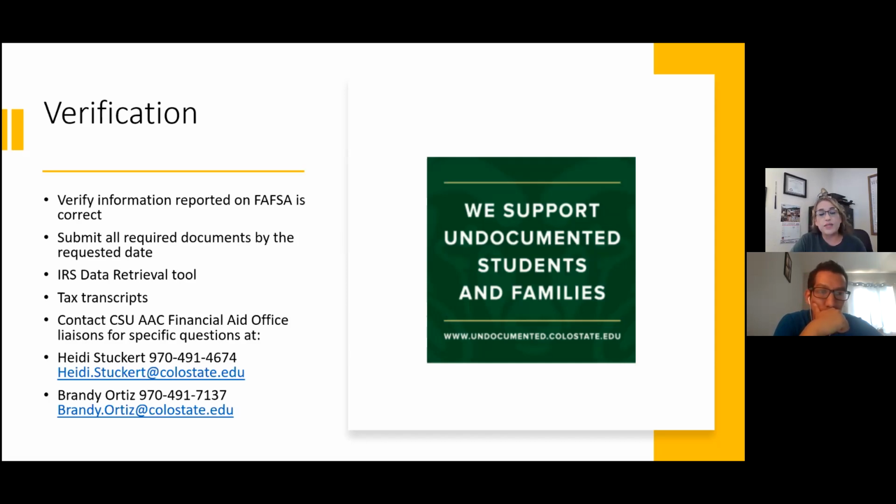Okay, some things to help to maybe avoid verification might be using the IRS data retrieval tool if it's available to you. If you know that you're selected for verification every year, then you might want to just print your tax transcripts early, and have them ready and available for the financial aid office.